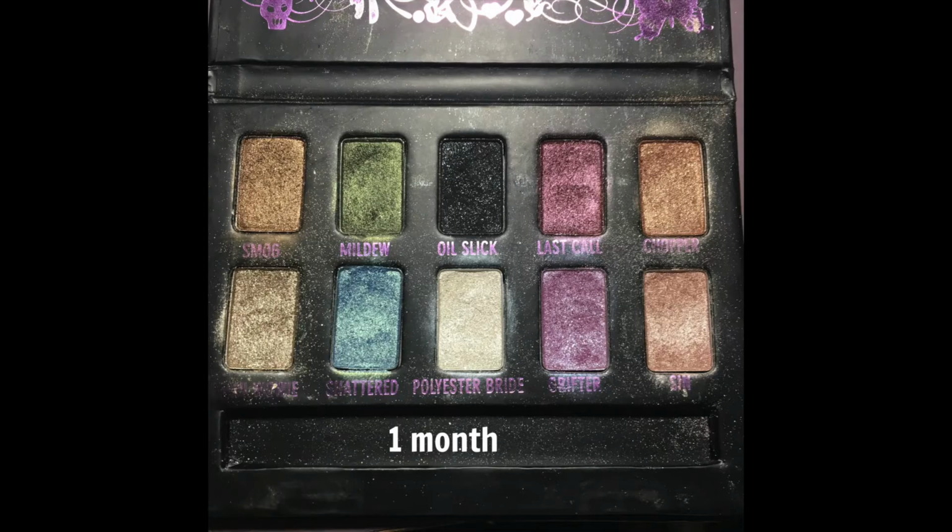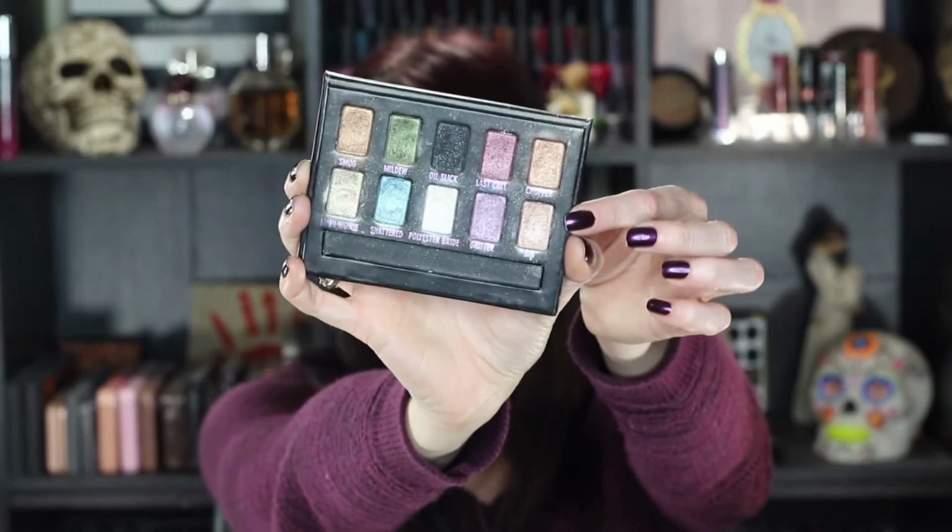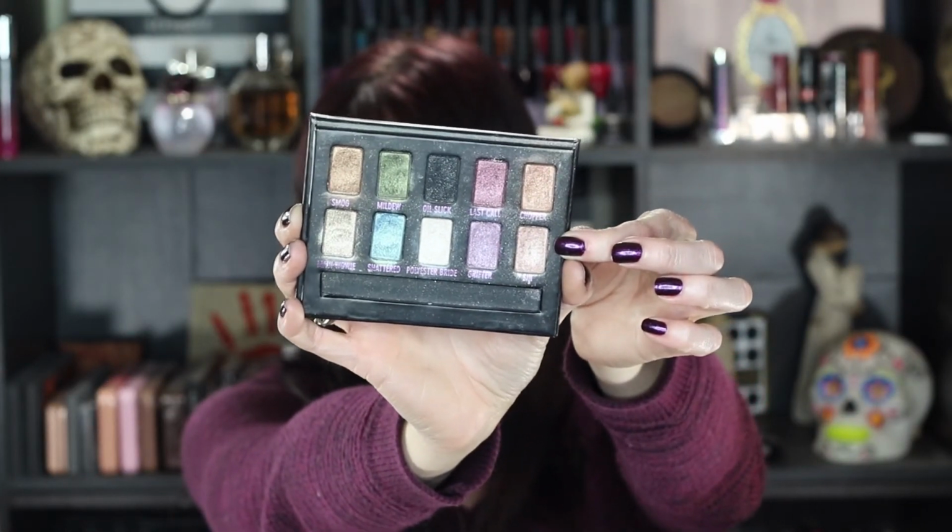Okay, the second palette that I picked is the Urban Decay Ammo palette, and I will enter a picture of where I was last month here. And this is where I am now. I haven't hit pan on anything yet, and my goal for this palette for the year is not to completely use it up. The goal is just to try to hit pan on everything in here. I have made significant dips into Polyester Bride, Grifter, and Sin. Those are the colors, these bottom 3 down here, that I've really been using a whole lot this last month.